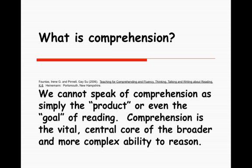Well, our BFFs, Fountas and Pinnell, who are sort of the gurus when it comes to reading, especially with little kids, in their book called Teaching for Comprehension and Fluency, Thinking, Talking, and Writing About Reading, they say we cannot speak of comprehension as simply the product or even the goal of reading. Comprehension is the vital central core of the broader and more complex ability to reason. So it's not necessarily the goal of reading, but it's more about applying meaning to what it is that you're reading.